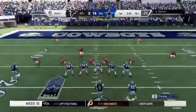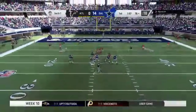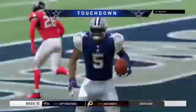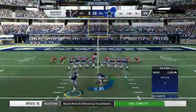An 8-play drive to this point. So here's play number 9 on 3rd and 7. Martin, off play action. And that is caught. Touchdown, Cowboys. A 16-yard touchdown. And the Cowboys, they push out in front further.